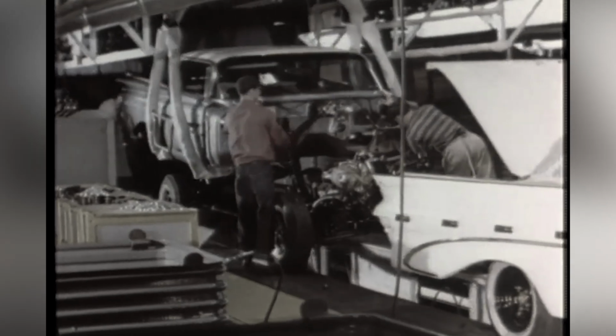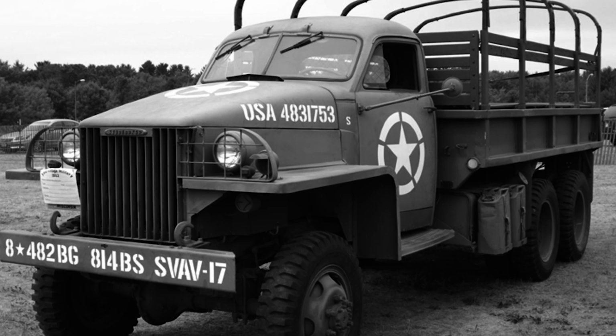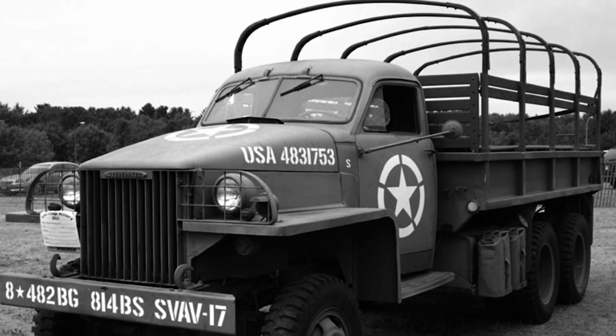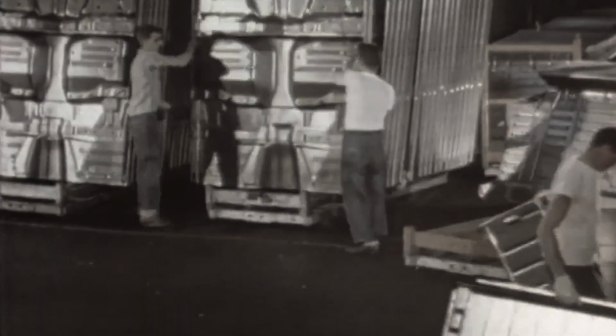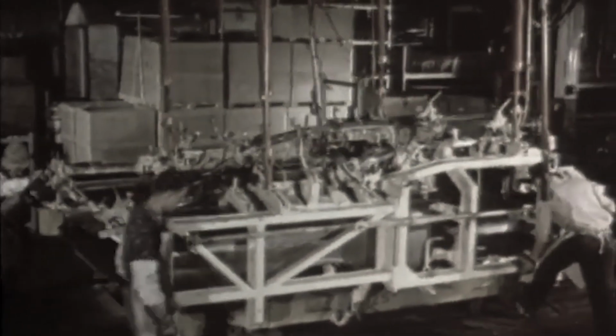One of Studebaker's most famous contributions was the US-6 military truck. This 2.5-ton truck was built to haul troops, equipment, and supplies over brutal terrain. In total, Studebaker produced over 200,000 of these tough trucks during the war. Many were sent overseas to support Allied forces, and thousands went to the Soviet Union.